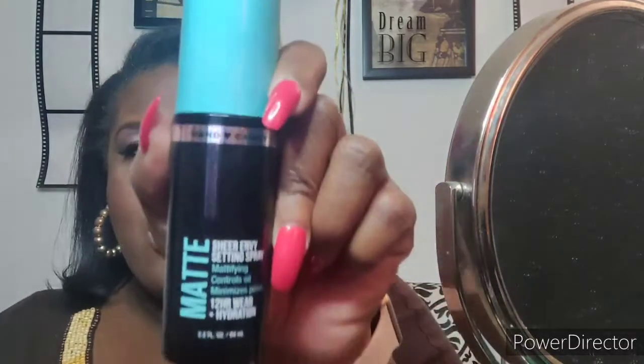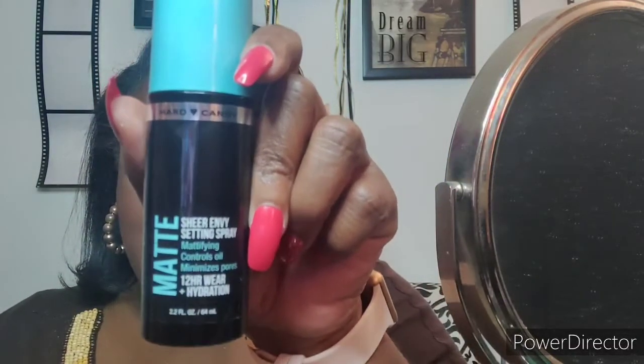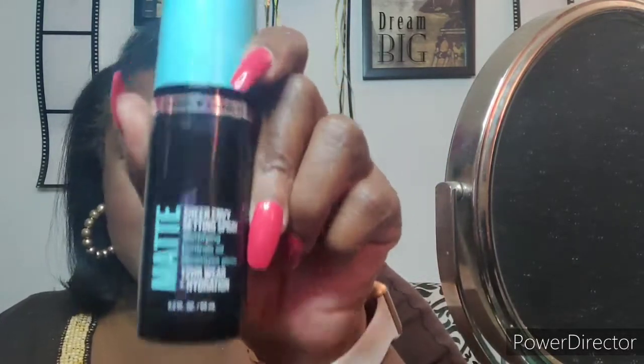Okay guys, so now I am going to take my favorite blush, which is my Black Radiance Artisan Color baked blush in the color Warm Berry, and we're gonna do just what she said. We're gonna warm up those good cheeks, and we're just gonna tap it in. Y'all know I'm a blush girl. Tap in these good cheeks. And we definitely are going to set, so I am going to use my Hard Candy Sheer Envy Mattifying Set 12-hour setting spray.